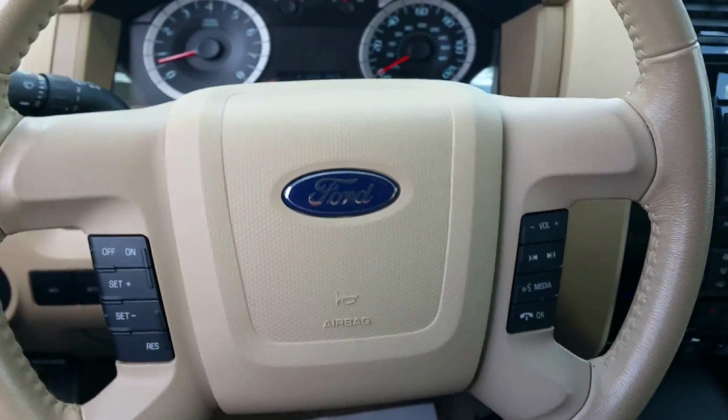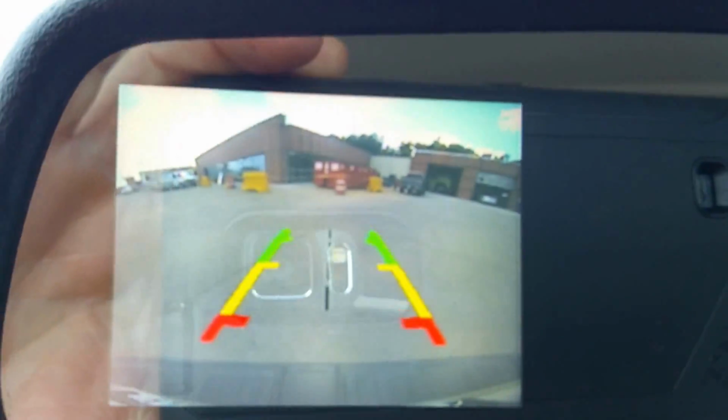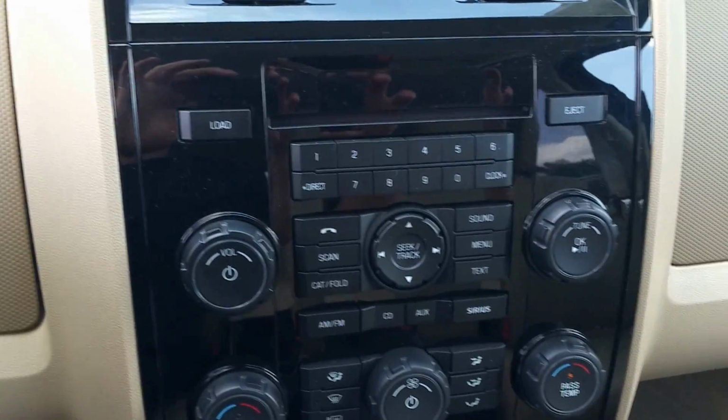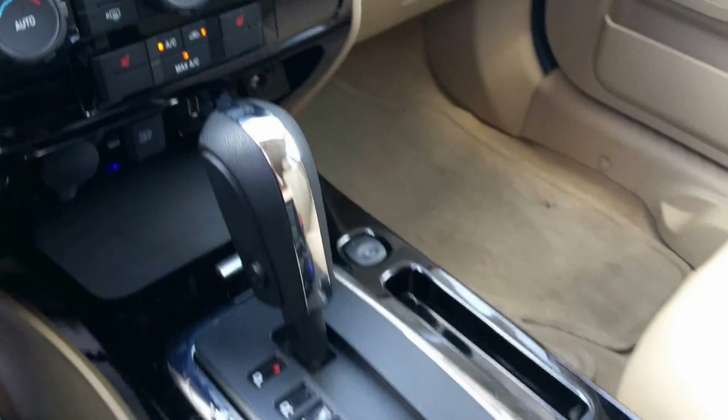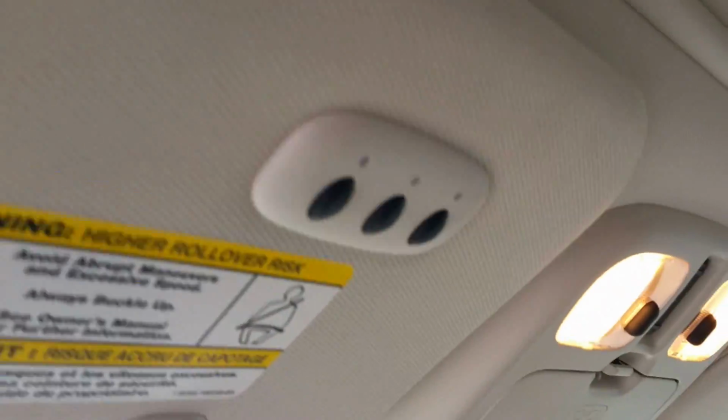It's got the same voice activated communication entertainment system. It's got a rear view camera with reverse sensing, AM FM CD, satellite radio, floor shifter, ambient lighting. It's got the home link for your garage doors.